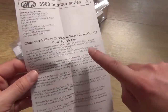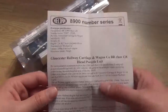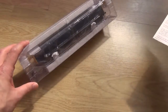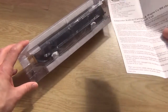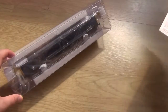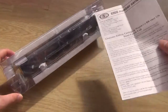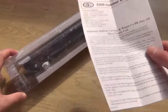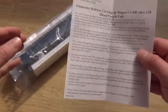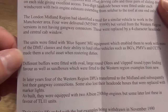What I did find was some photographs, and the photos are so bizarre because they'll have this unit coupled up to the front of a passenger train, and then it will pull the train. And then they've had it coupled up to a rake of other parcel wagons that aren't as big. And again, it will pull the train. It's the thing that takes everything along. It hauls the train. It's the loco, so to speak. Really, really bizarre. That's why I just had to get it. I just thought it was so strange.